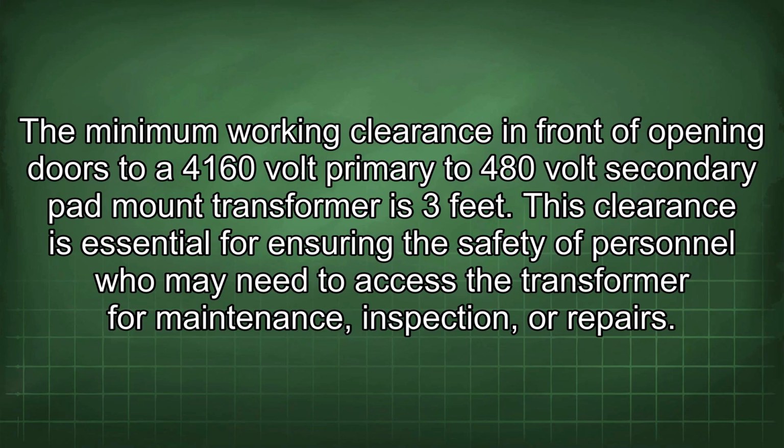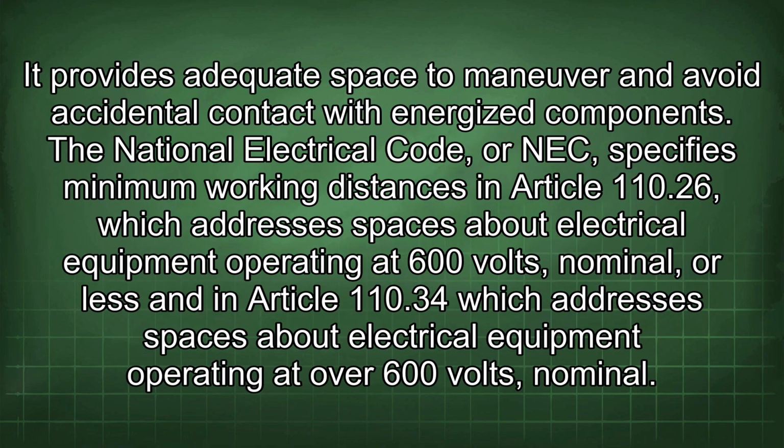The minimum working clearance in front of opening doors to a 4160 volt primary to 480 volt secondary pad mount transformer is 3 feet. This clearance is essential for ensuring the safety of personnel who may need to access the transformer for maintenance, inspection, or repairs. It provides adequate space to maneuver and avoid accidental contact with energized components.